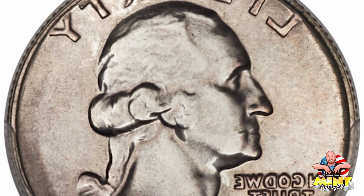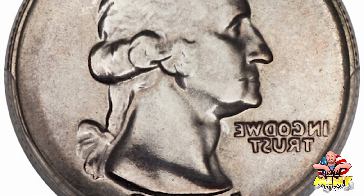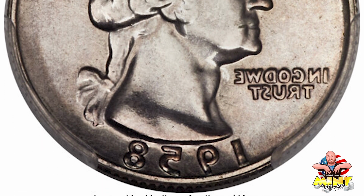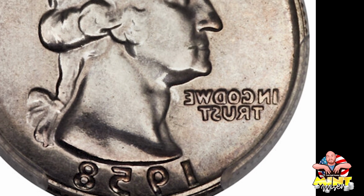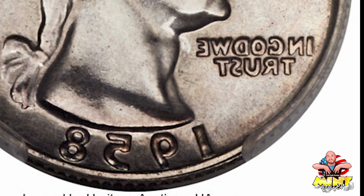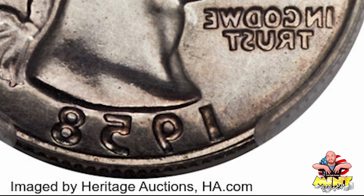The reverse image on this coin is the result of the coin being struck between the obverse die and the obverse of a previously struck quarter. This beautiful error quarter sold at auction for over $12,000.